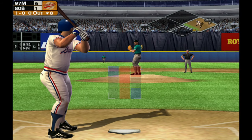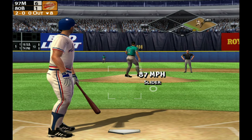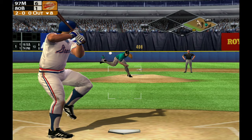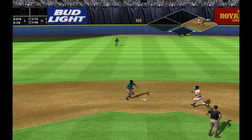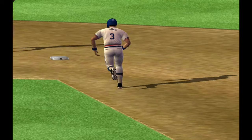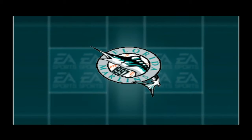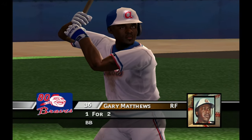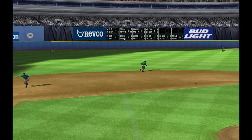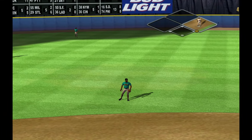Taken for a ball. Slider away. Hit towards second base. He goes hard into second base. That's the third double play of the game for Atlanta. That pitcher really needed that defensive play behind him. He got the double play. Stepping up to the plate with a single already, Gary Matthews. That one's out to left. He's in there with a two-out single.